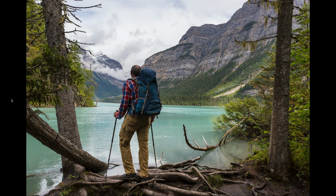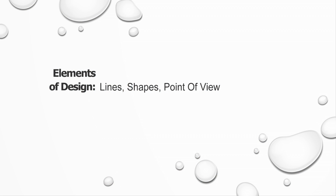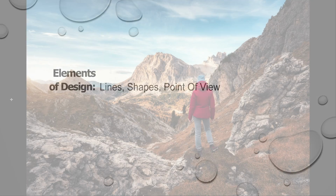Let's take a look at some of the elements of design that matter to us here. Now, when we're thinking about a hiking path, we're thinking about lines, right? I mean, that's what conveys a hiking path, is a line that goes somewhere off into the woods. And where we've got lines, we inevitably get shapes, no doubt about that. And then, of course, point of view here is really important. It's what conveys the scene and your interaction with the scene, or, as we saw in the last sample picture, the subject's interaction with the scene. Let's take a look at some more sample pictures.